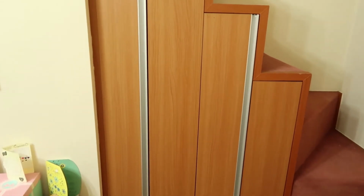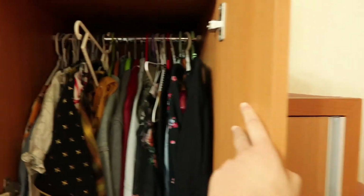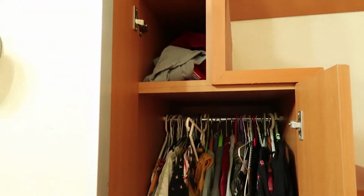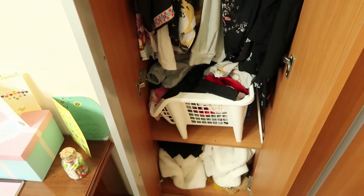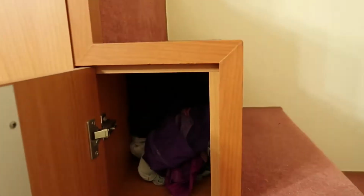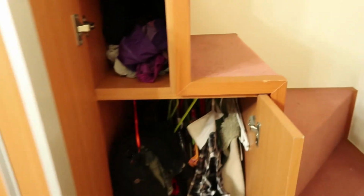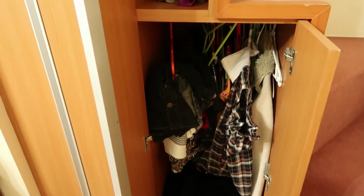Alright, so here is where I keep all of my clothes. I have 2 closets down here. They're not super big or anything, but it's enough to keep everything that I need. I keep all of my shirts and stuff in here. And then in the other one, I keep all of my dresses and skirts. So not a lot of space, but enough, I guess.